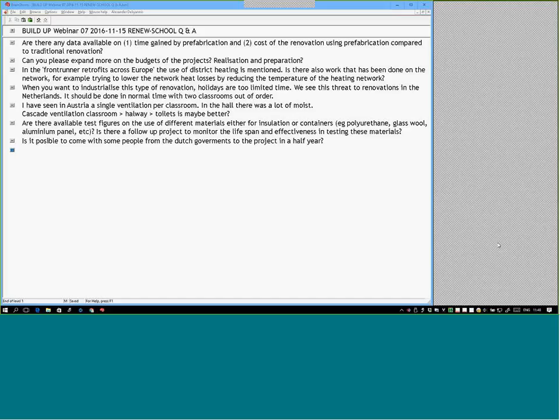Next question, in the front-runner retrofits, the use of district heating is mentioned. Yes, there are, of course, also measures where the temperature is reduced in this network, but it's mostly when you have the heat exchanger from the district level to the local building level. There the changes are, and mostly there are also installed storage tanks, additionally, at least for the hot water. So to control better, for example, to run the district level at a little bit higher temperature when the water tanks should be filled, and then at a lower level when you only need heating. And of course, this is managed in a new way when you have this retrofitted building. So there are measures, of course.